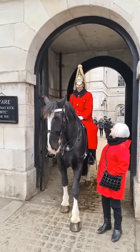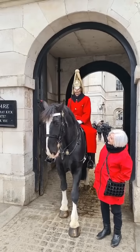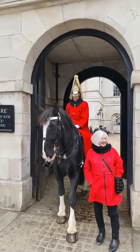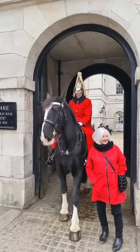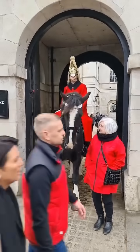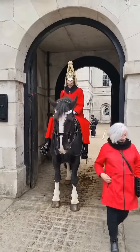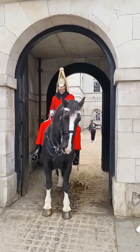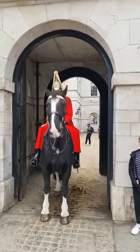Police just told off the tourists and they're actually getting a bit too close to the camera. Huge grizzly policeman, in fact, said to them, not too close please, behind the rail. Yeah, I mean the guards and the horse look splendid, don't they? I mean, absolutely, thoroughly, in every way.